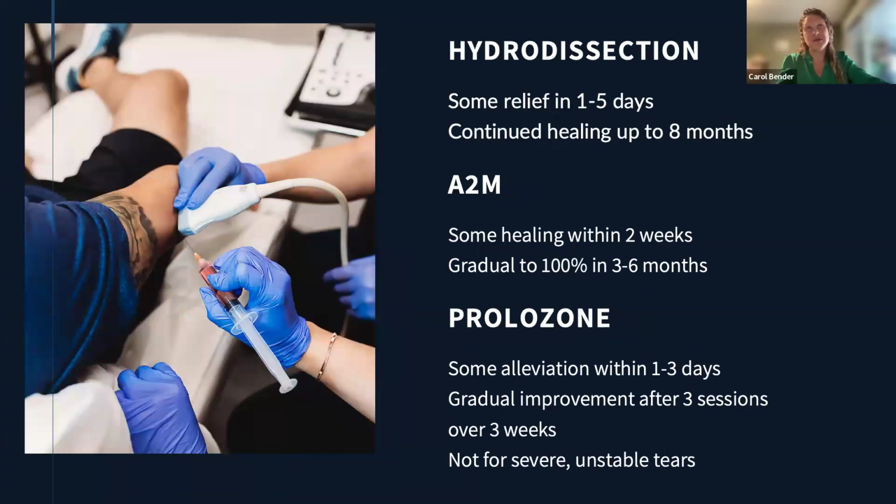Hydrodissection releases the nerve from the pinching, and that can show an improvement in pain within a day or two. I've seen it where a patient gets off the table and the pinch or tightness in their hip or low back is gone instantaneously. They're able to walk straight, their gait is in perfect balance within seconds after the procedure. Maybe they had a trigger thumb or trigger finger, and that gets released with hydrodissection. So that can be an immediate response, and then it'll continue to heal as the blood flow returns to the area.